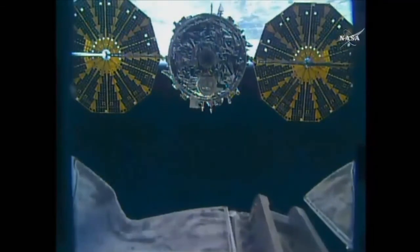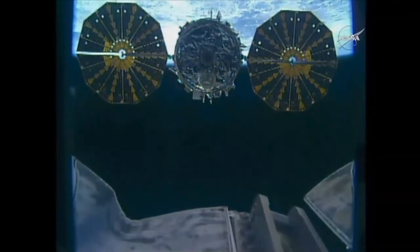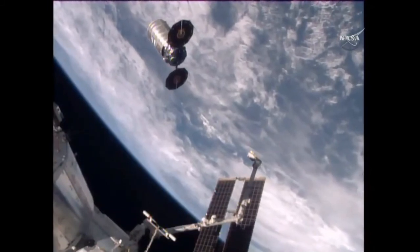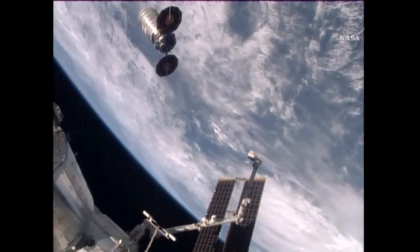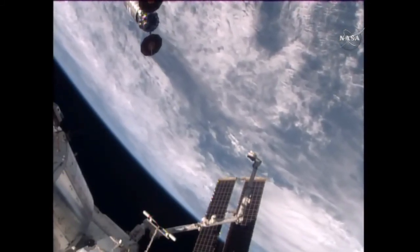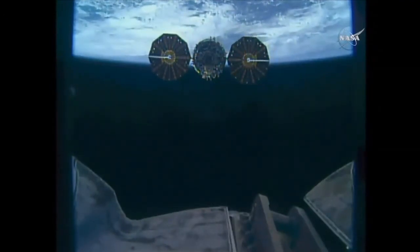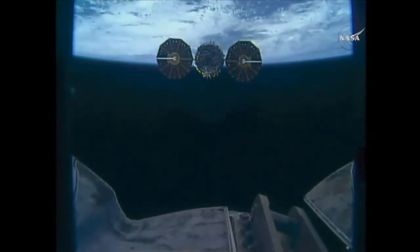The vehicle delivered over 7,700 pounds of supplies to the Expedition 45 and 46 crew. Pleasure having you on board our space station for so long, and thanks to all the folks in Houston and in Dulles especially that provided this great vehicle for us. It's been a pleasure. Scott, everybody's sending their thanks up to you. It was a beautiful release, and we look forward to your return. Thank you.